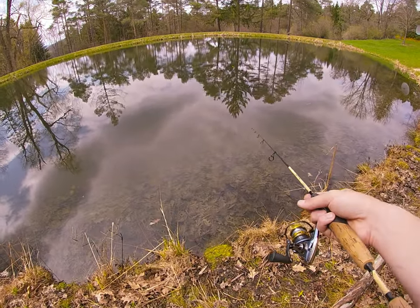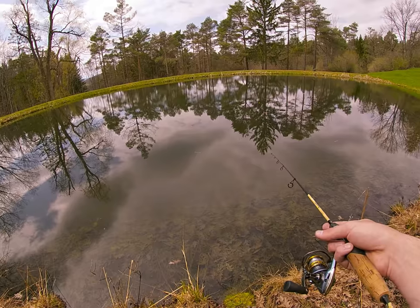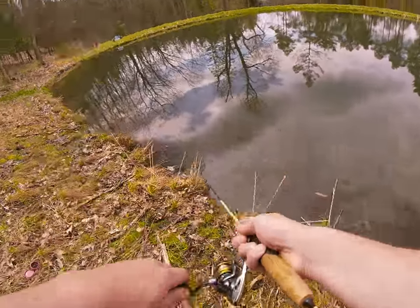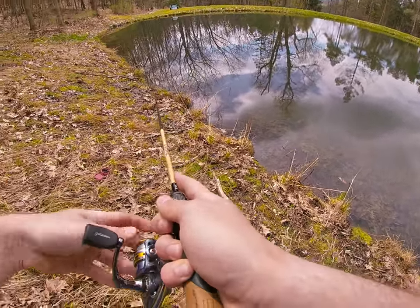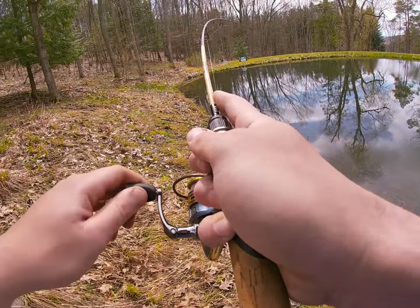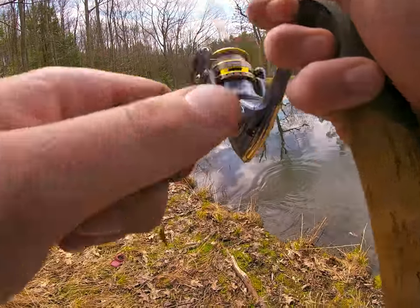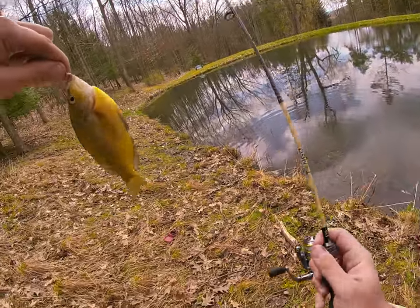He's still swimming with it. Got him. I did get him. Yeah, it's a little bluegill. Got you. Finally.